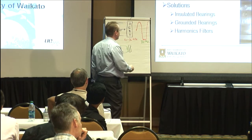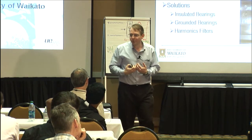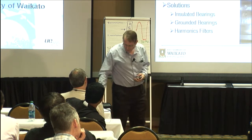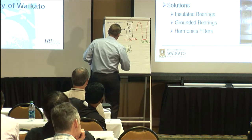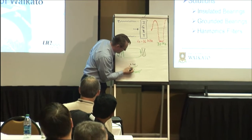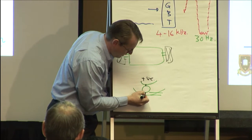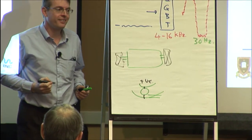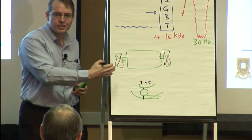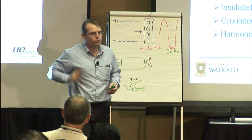And so this is how we get, see all those grooves there? What's caused those grooves? That's an arc. So what you've actually got there is a positive potential here. It's arced from here to the bearing, and then arced again. Because remember, how much are those clearances? I've exaggerated it right there. So how do we solve that problem?